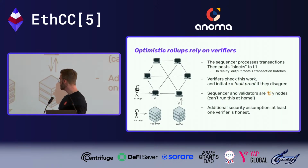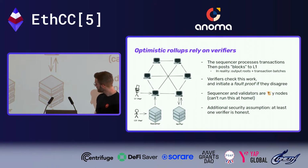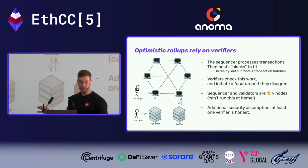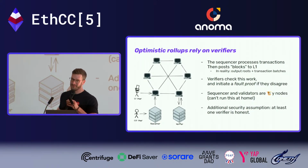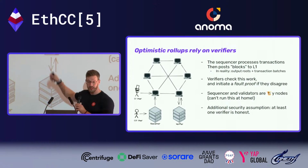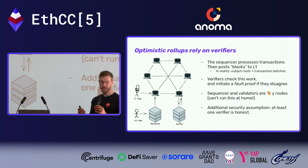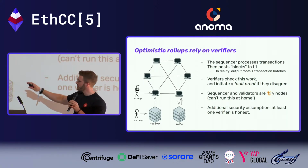The layer 2 user talks to a machine or a set of machines called the sequencer. What the sequencer does is that it receives layer 2 transactions, and it executes them on its own. And then it will take these transactions and make blocks, and it will post the blocks to Ethereum. What this means really is that it will take the transactions and put them on Ethereum, but not execute them on Ethereum. That would be very costly. You just put the data there.